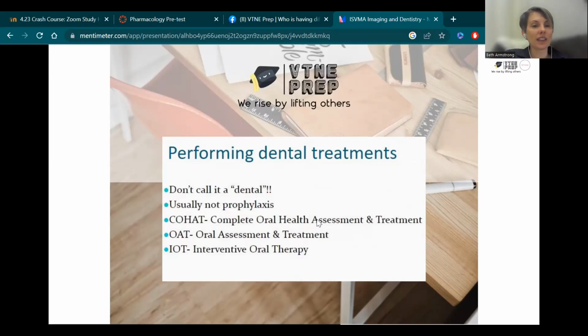So really what we call it, and this one has stuck the most, is COHAT. It stands for Complete Oral Health Assessment and Treatment. Meaning that we are looking at the mouth, we are assessing the health of the mouth itself, okay? And then we're treating what we have assessed, right? Other terms that we have had were OAT, Oral Assessment and Treatment. And then we also have IOT, which is Interventive Oral Therapy. This would be like if we had to fix that underbite that was creating issues, or if we had to do a root canal or something of that nature, because we have to do interventive therapy to treat for something.